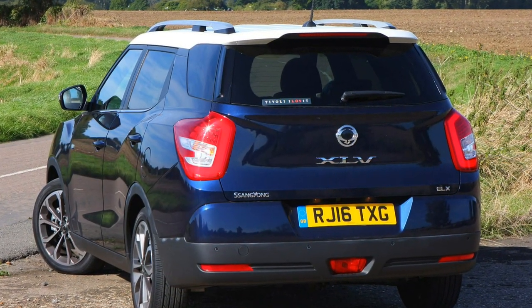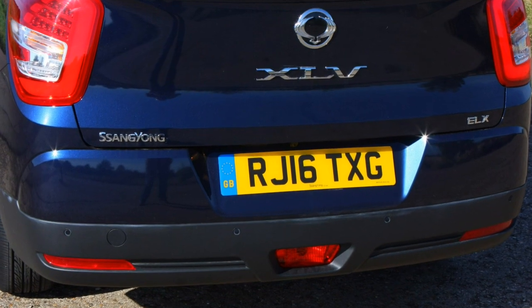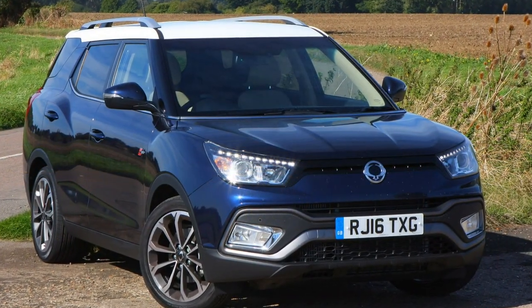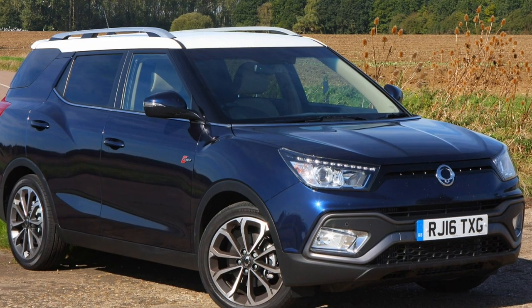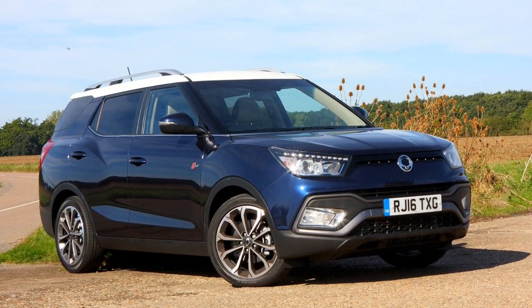Extra metal over the back wheels means there's a fair bit of body roll, which soon becomes the limiting factor to the amount of speed you can comfortably carry through a corner. That means grip is rarely an issue, particularly in 4-wheel drive cars which hold on to the road with impressive tenacity. However, all in all, the Tivoli XLV feels much more comfortable at lower speeds.